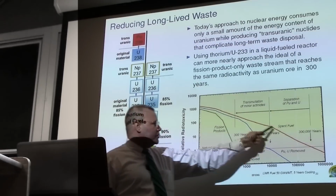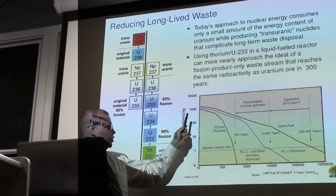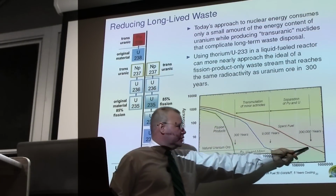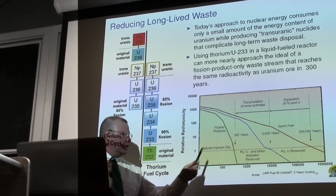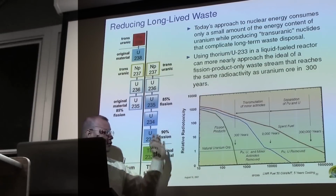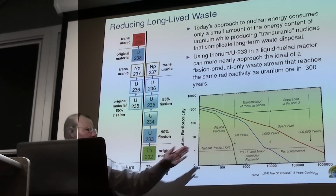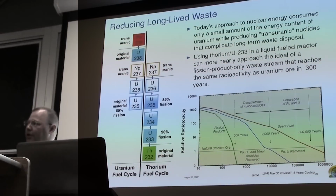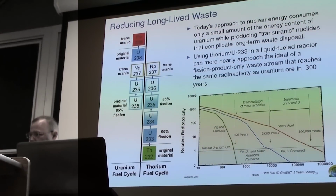So here's what we're doing now. This is the red line on a log chart. Any line on a log chart, tread lightly. But this is how long it takes our spent fuel to reach the same radioactivity as natural uranium. It's about 300,000 years. If you can keep all the actinides out of the waste stream, then you can really shorten that to about 300 years. So one of the goals in the chemical processing system I'm going to talk about today is how to keep the actinides out of the waste stream.